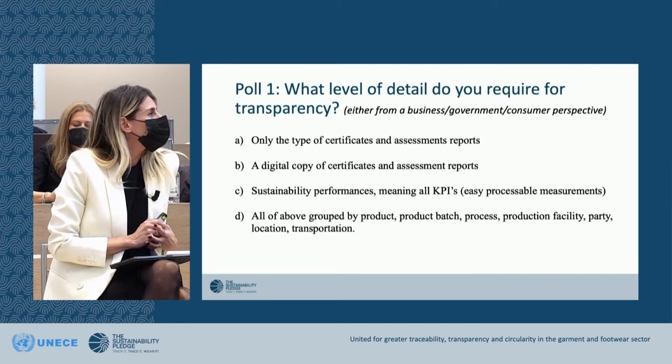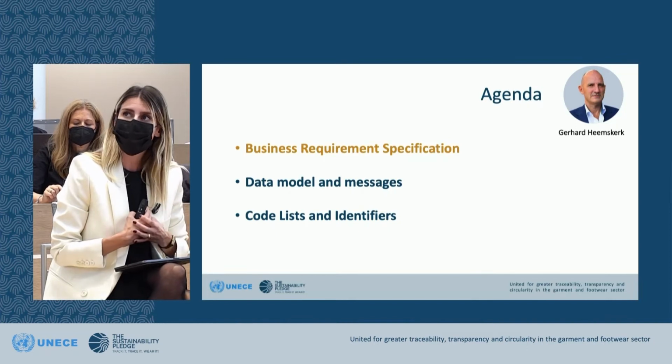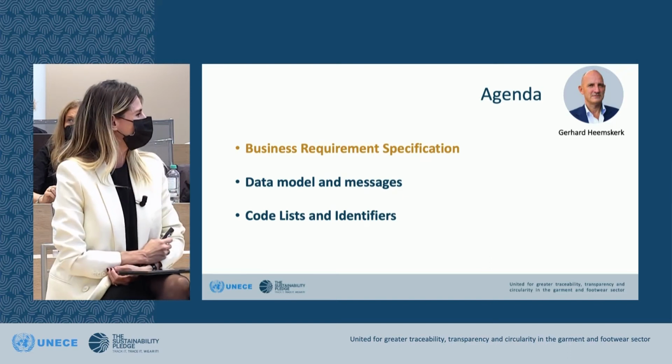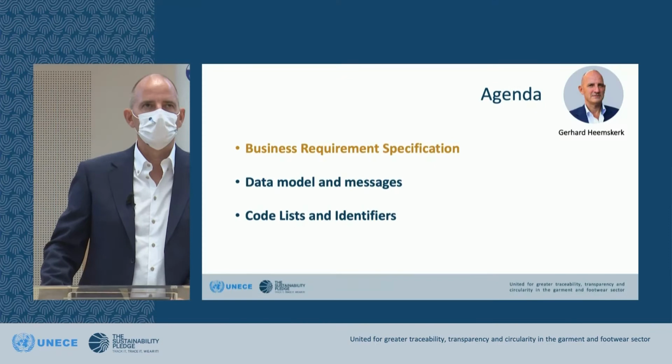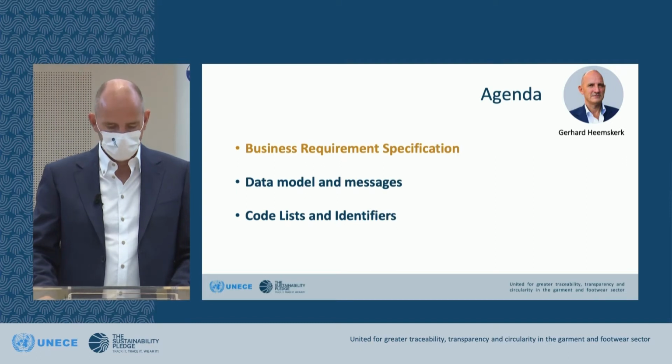And now I would like to give the floor to Gerhard for the first part of his presentation. It will drive us into the business requirement specification that he developed. So thank you, Gerhard, and the floor is yours. Okay, thank you, Claudia. As said by Claudia, I have three topics this afternoon to present. One is about the business requirement specification for traceability and transparency, and then the data model and messages supporting these requirements. And the last topic is about a code list and identifiers.